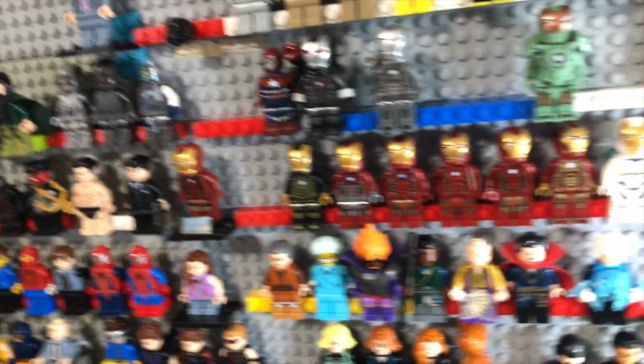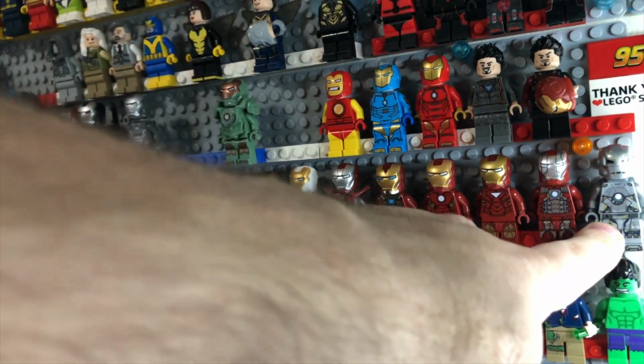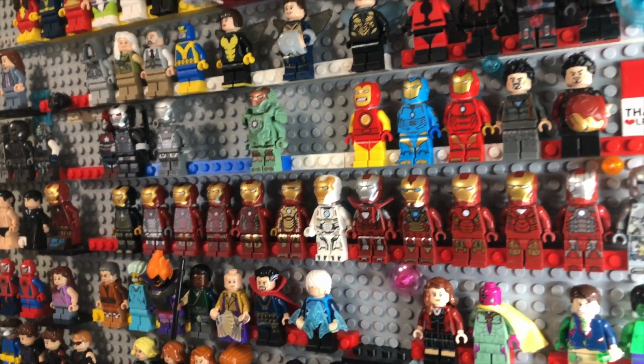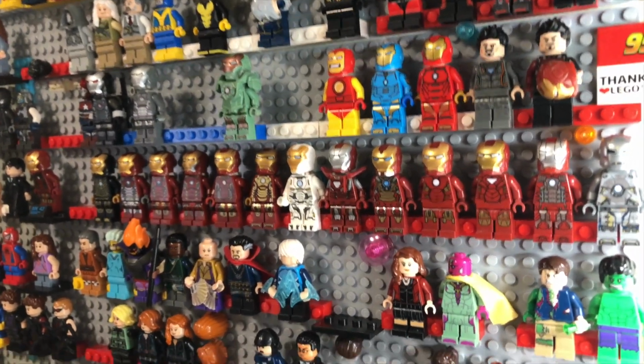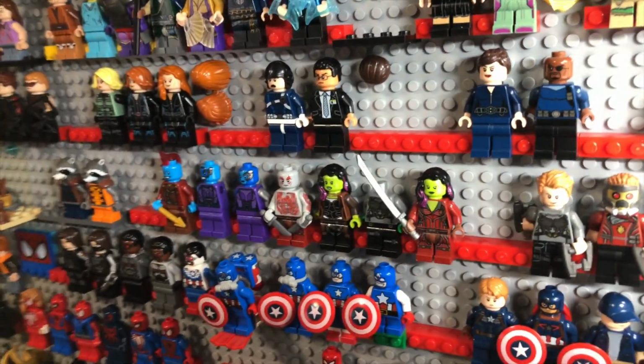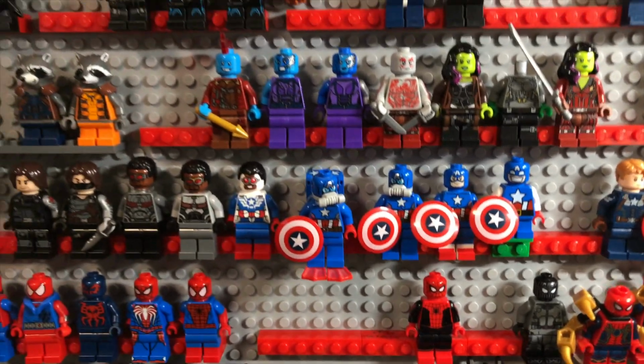Now, this is cool, but I want to start from this side. My Iron Man collection starts with Mark 1 right here and Tony Stark right here and goes all the way down and is in sequential order of appearance in the MCU. So that's cool. Below that, we've got some SHIELD agents, Guardians of the Galaxy. Down here, of course, we've got all the Captain Americas.